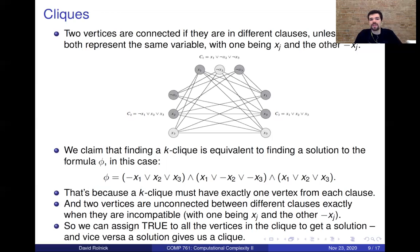And again, the steps here are we first define the graph. We say, okay, how is this graph constructed? We have 3 vertices for every clause, so one for every one of the variables or their negation. And then we connect two vertices if they're in different clauses, and if they don't have a contradiction, if they aren't the negation of the same variable. So any two things are connected unless it's like x1 and negative x1.